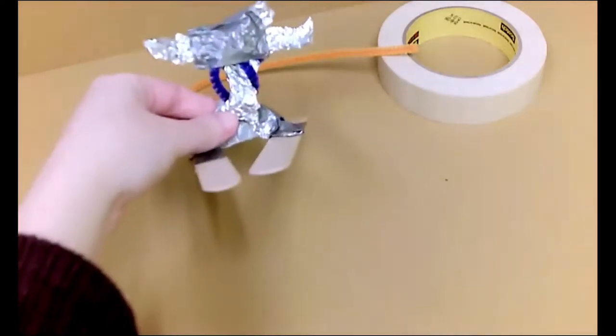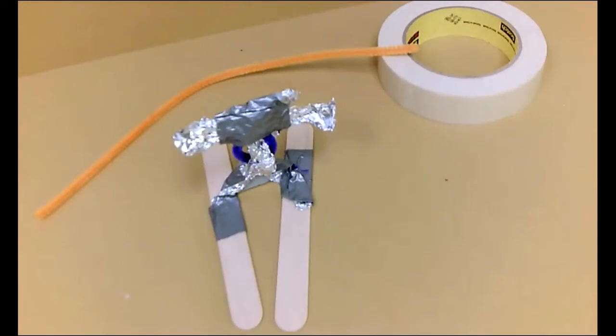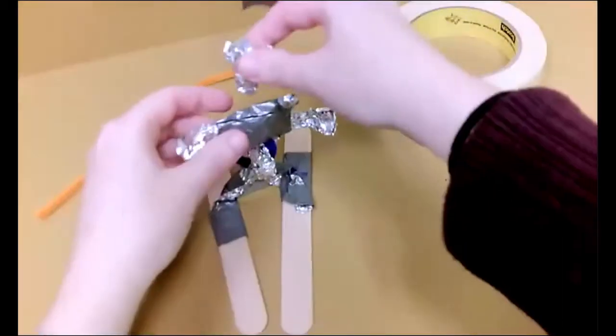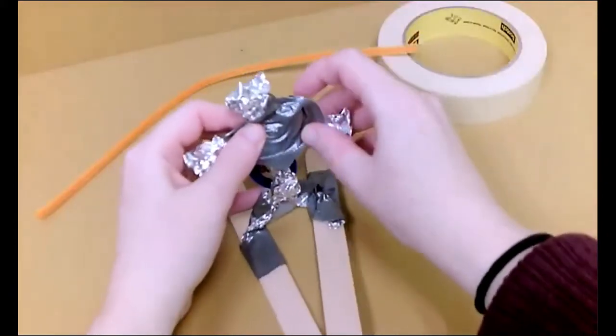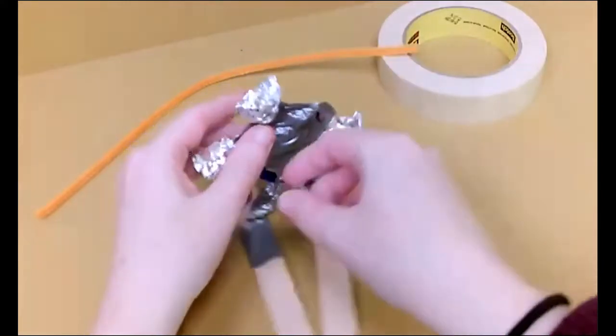This is what my guy looks like. He's got really, really wide arms. Maybe he's really muscular. I'm so interested to see what kind of tinfoil creature or person you created when you made this. All right. I'm giving him maybe a poncho. Kind of like that idea.